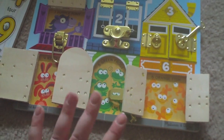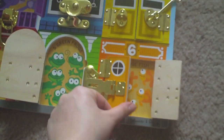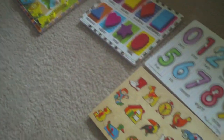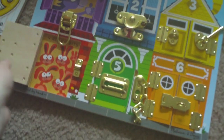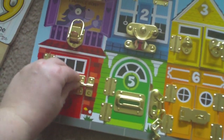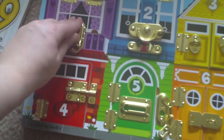Like I said, I think this was at least 2+, maybe 3+, but this is a Melissa and Doug puzzle, and right now I put it back in Hannah's closet. I'm going to wait a while and let her focus on these. But I think when the time is right, she's really going to like this puzzle. And it makes really satisfying metallic noises, so they really like when they open it.